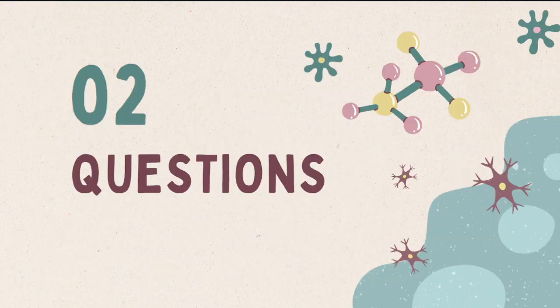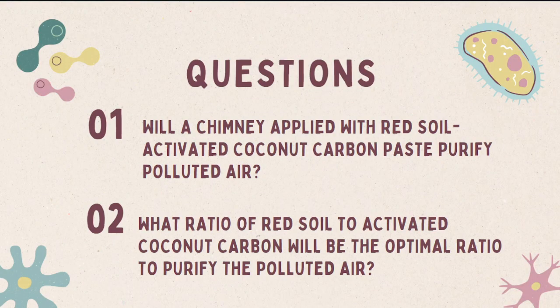Now moving on to our experimental questions. Our first question was, will a chimney applied with red soil/activated coconut carbon paste purify polluted air? And our second question was, what ratio of red soil to activated coconut carbon will be the optimal ratio to purify the polluted air? These are the two questions that we had in mind while actually conducting our experiment.